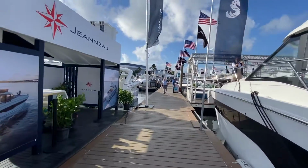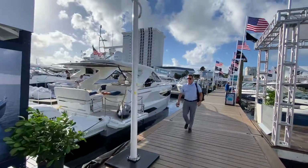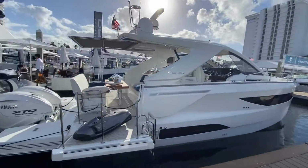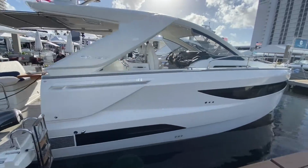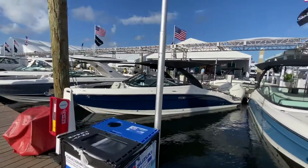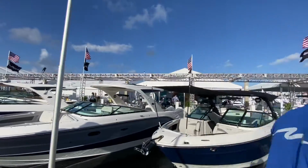So a lot of models coming out recently, especially in their DB line, which is this model here. It looks like they're 37. Sea Ray, always count on for a new boat. I believe they have a new 28 making its debut.